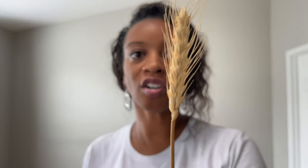Now, in my floral arrangement, I use these. These are like dried wheat sheaves. I think that's what they're called. When you are putting a dried floral arrangement in with balloons, you don't want to use these. So I learned that the hard way. This wheat is kind of just like grass. And you know, when you put balloons up against grass, they start popping.